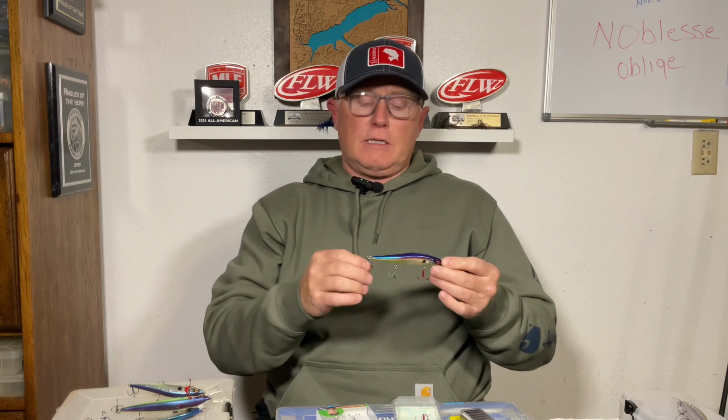Now the things I do with the Vision 110: as soon as I get them, I bring them home, get them out of the box, and get the hooks off of them. The Vision 110 hooks are sticky sharp. They are very, very sharp. The thing is, I don't have a problem getting a hook in a fish. I have a problem with the fish staying buckled.